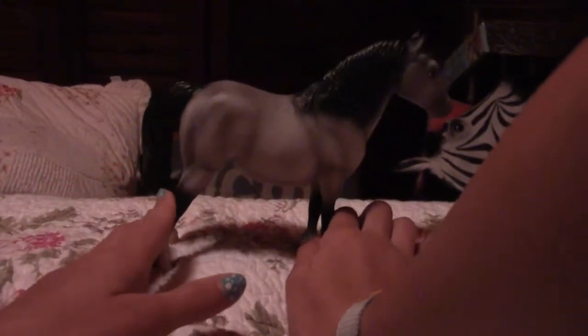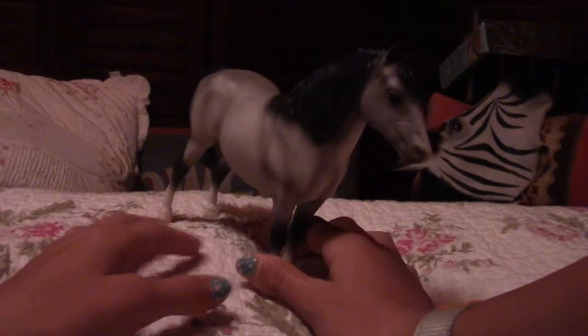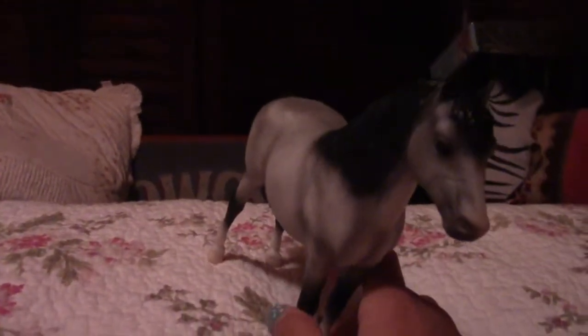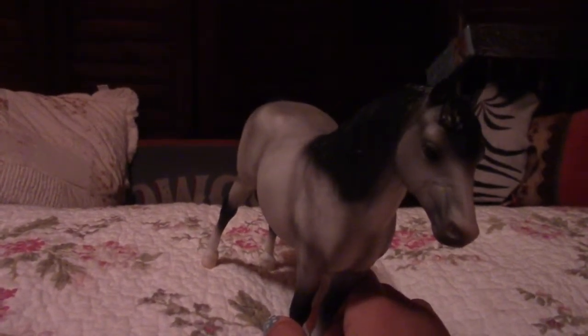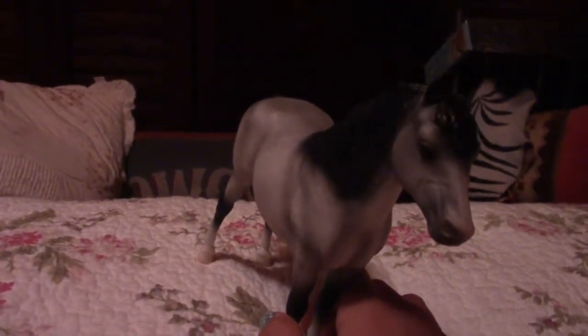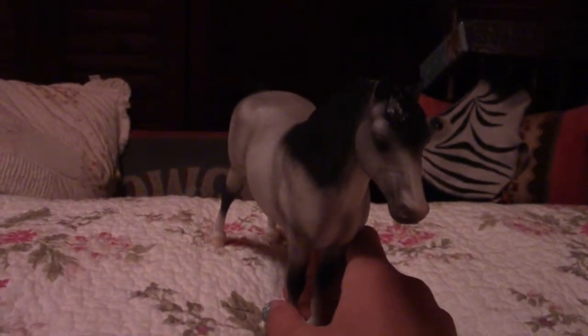So yeah. By the way, I don't have any names for these guys. I can't just name them Shetland because I've got two of them. Usually I'd name them by whatever breed they are, like that Rocky Mountain horse I got. I named him Rocky because he's a Rocky Mountain horse and why not? But I've got two of these guys. May as well name one of them Shuttle or something. Probably not going to though.